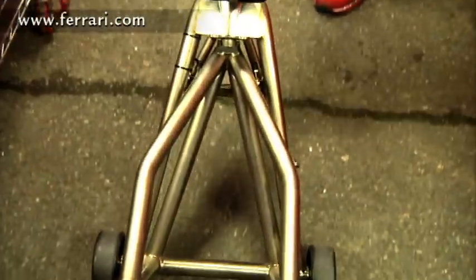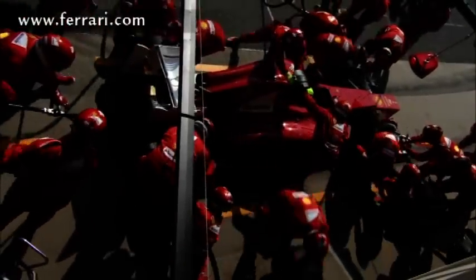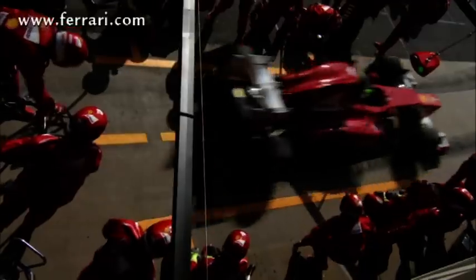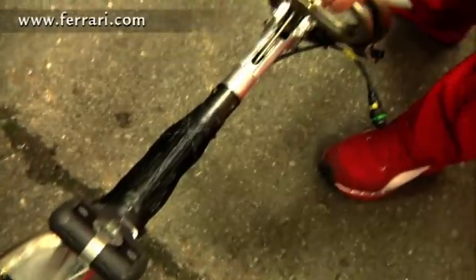J as in jack. The jacks are used to lift up the car, both in the garage and in the pit stop. This one here is a rear jack that is used to lift the rear of the car through the hook that is in the crash structure. And at the end of the pit stop, we release the car using this handle.